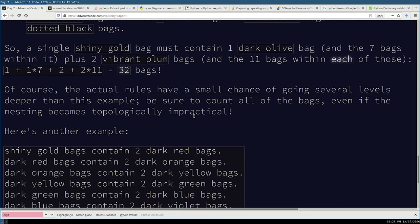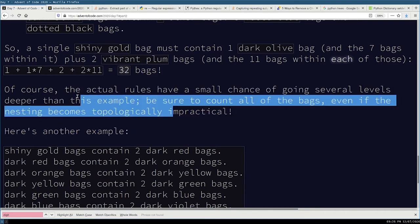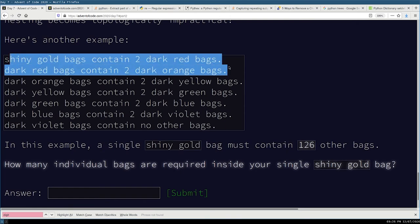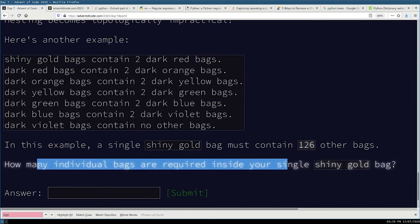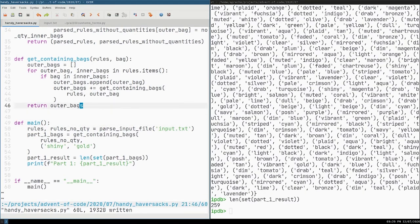Okay, the actual rules have a small chance of going several levels deeper than this example. They sure do. Count all the bags, even if the nesting becomes topologically impractical. Here's another example. Shiny gold contains 2, and so on, and this shiny gold must contain 126 other bags. How many bags are required inside your shiny gold bag? So this is reverse. We're starting with the shiny gold bag. We're seeing what it contains, and then we're going downwards recursively. So this actually feels a little bit easier.